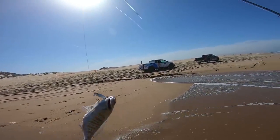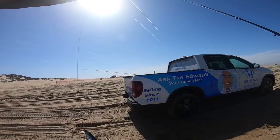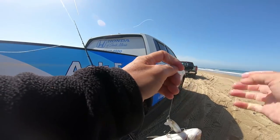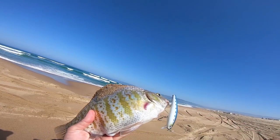Ate the middle treble again. They're always eating that middle treble. That's crazy, they're like hitting it from the side. They're going parallel to the beach. It's a good one, on the Lucky Craft. Another good one.